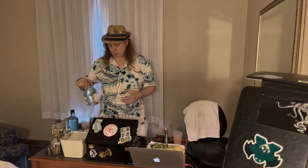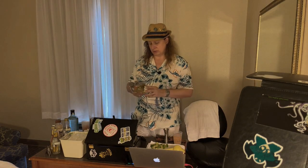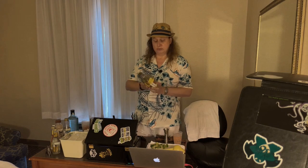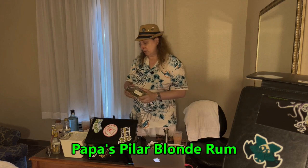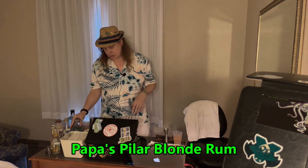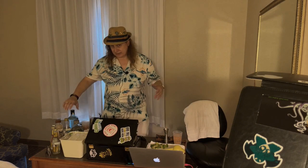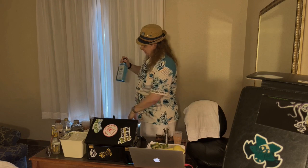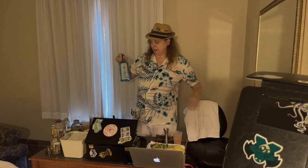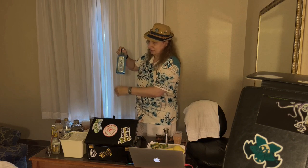So what we went with is some rum drinks, because duh, rum. They were out of Plantation, so I couldn't even use my usual Plantation 3 Star. So what we're going with is the Papa Pilar Blonde Rum, which is a 7-year Solera system, and the joyous and always friendly Bombay Sapphire, which you might be able to tell has been sitting in the hotel freezer for a bit.